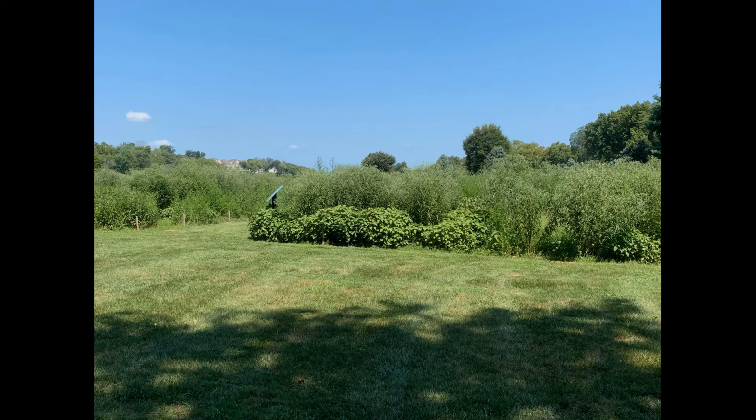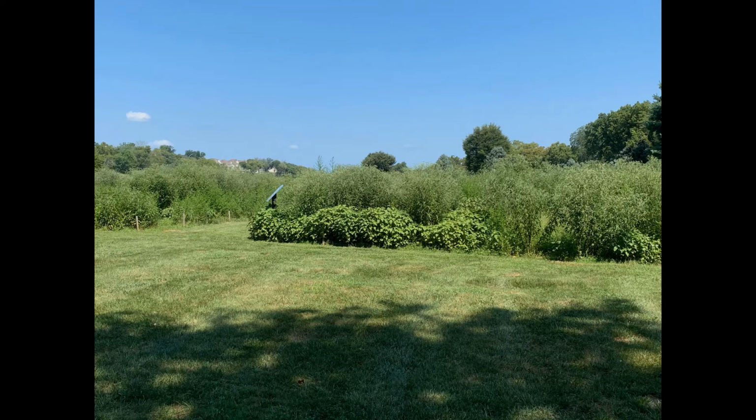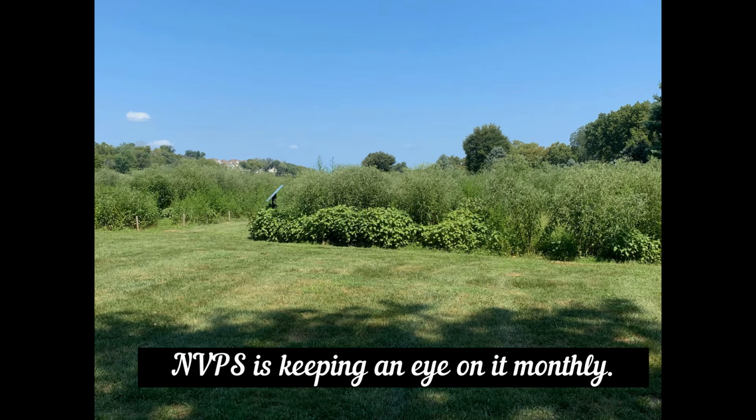Now, I haven't had a big experience with mugwort before, but in all of the literature that I read, there's no one way to absolutely eradicate it that I can find. So there's a lot of conflicting information, but also encouraging information. So we're going to see what happens. We have sections where we tried each of those, and NVPS, Northern Virginia Property Services, will keep an eye on it, and that's one of the things they do every month. They go out and check it and see what's happening. Right now, it looks like it's gone, but you know, it's tenacious.